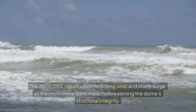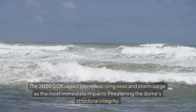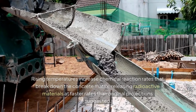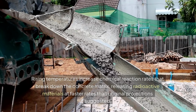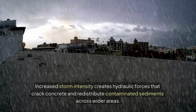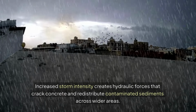The 2020 DOE report identified rising seas and storm surge as the most immediate impacts threatening the dome's structural integrity. Rising temperatures increase chemical reaction rates that break down the concrete matrix, releasing radioactive materials at faster rates than original projections suggested. Increased storm intensity creates hydraulic forces that crack concrete and redistribute contaminated sediments across wider areas.